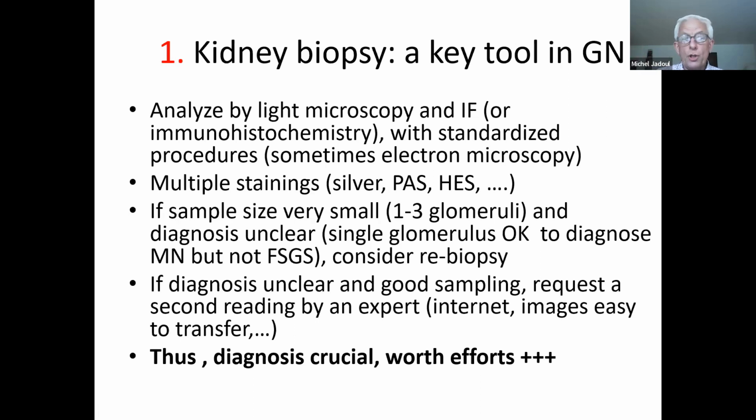And of course, a kidney biopsy is very important in many cases. You should analyze whenever possible, and I understand that not everything is available everywhere. That's beyond, let's say, the scope of this talk, but we can discuss that subsequently if you want. But you should analyze by light microscopy, which is relatively easy if you have a piece of kidney, and by either immunofluorescence or immunohistochemistry.